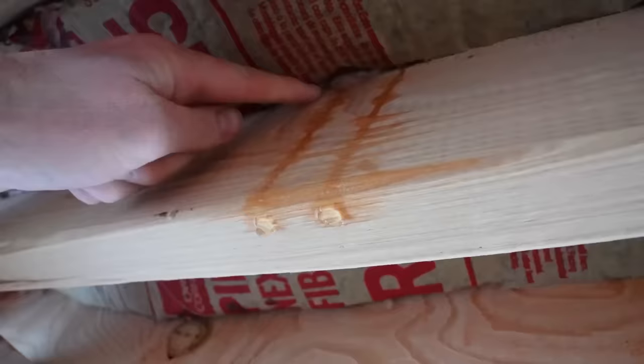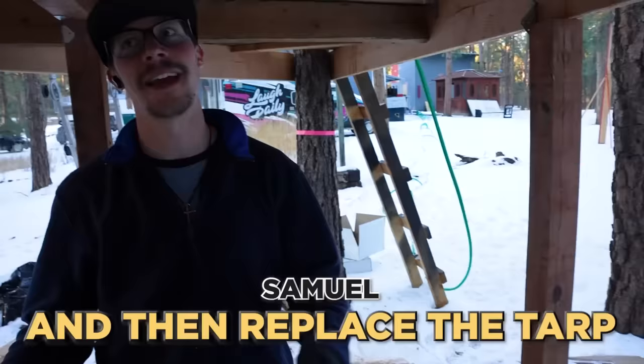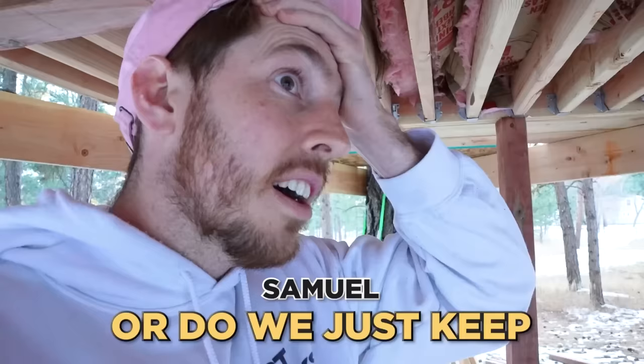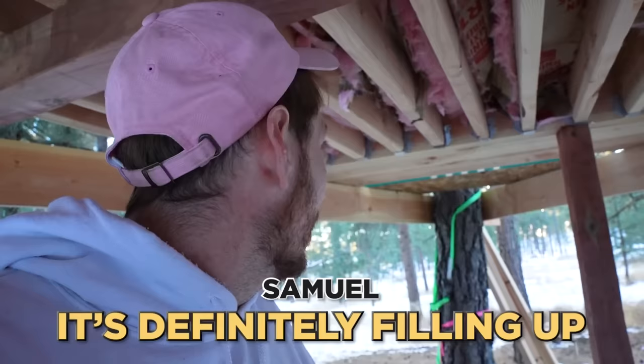Looks like we have a few new leaks as well. We have one right here. See right here? It's coming down. Do we drain it all and then replace the tarp so that we have something that's not leaking? Or do we just keep going with it, because it's definitely filling up more than it's leaking?